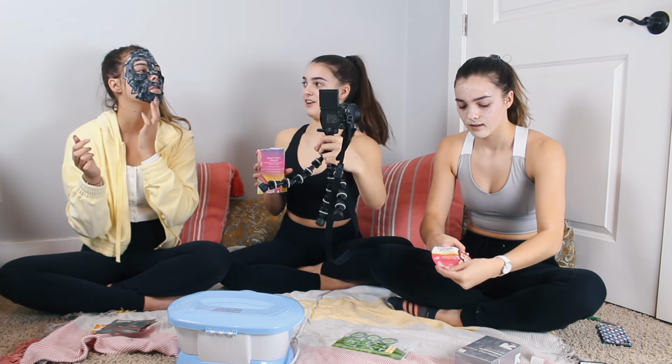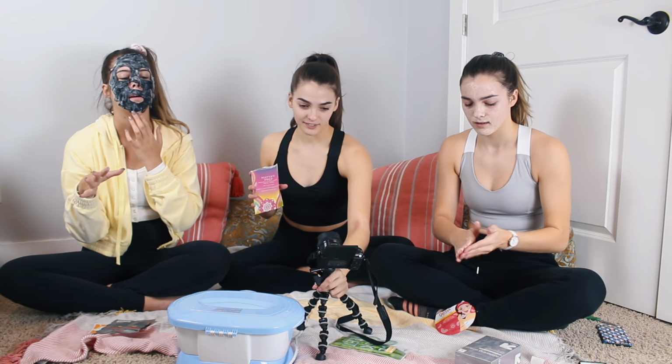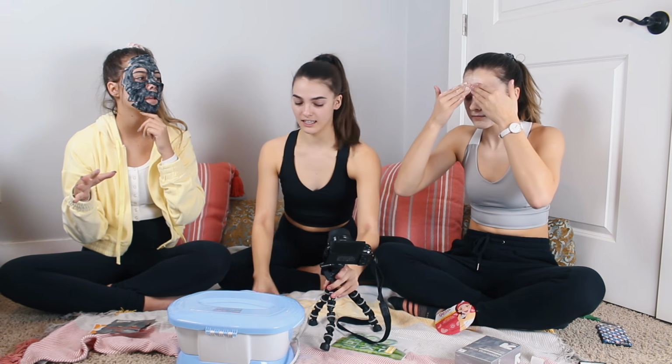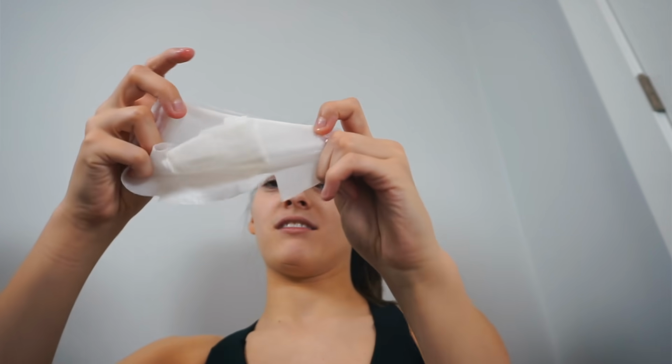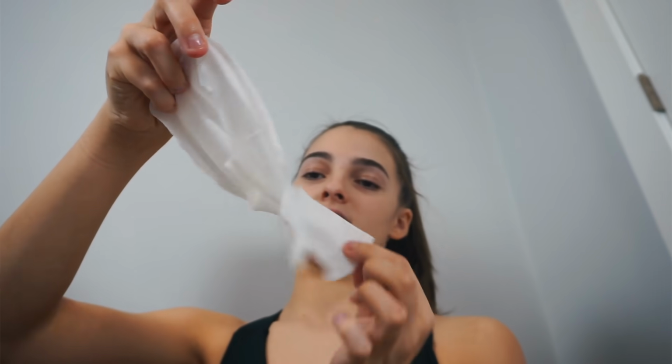I feel like since it's peel off, you really have to layer it up. It's like empty. Do you guys wash your face? No. That's something we could talk about. So you're actually, we all have really sensitive skin. You look like a gorilla. This is so slimy. I've never done a face mask like this.